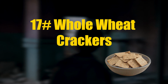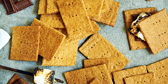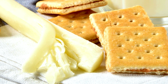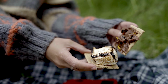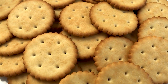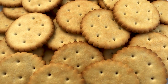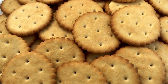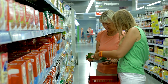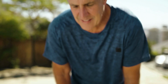Number 17. Whole wheat crackers. Next, let's talk about whole wheat crackers. Why whole wheat crackers, you ask? Well, they're an excellent stand-in for bread, perfect for whipping up a quick sandwich. While it's true that whole wheat or whole grain crackers might not last as long on the shelf as plain varieties due to their higher fat content, always check the expiration date on the box. The trade-off is worth it for the extra fiber, which is a godsend when you're feeling extra famished.